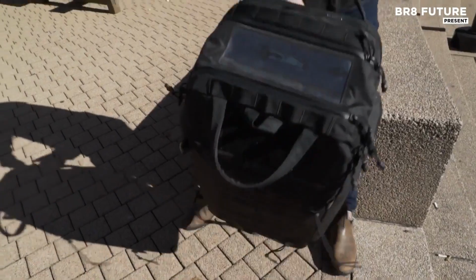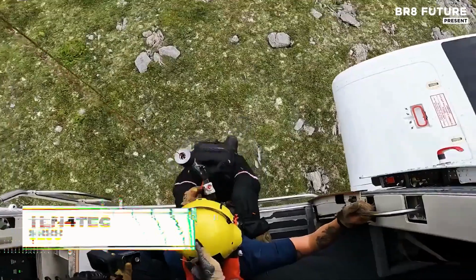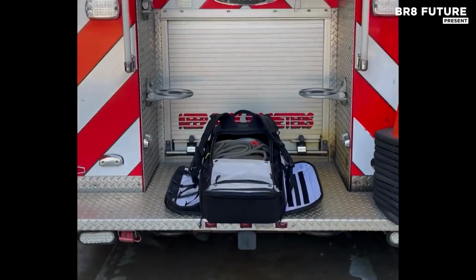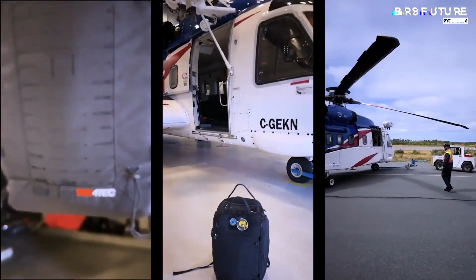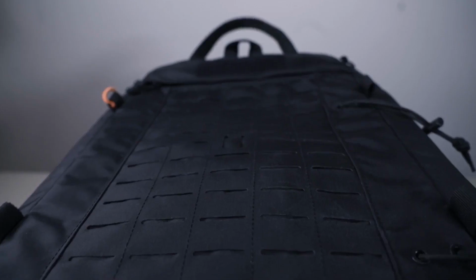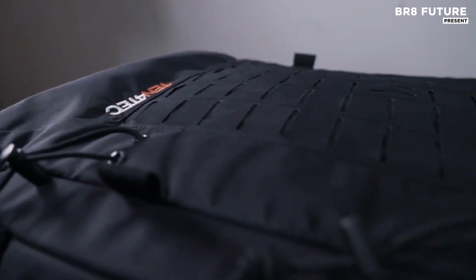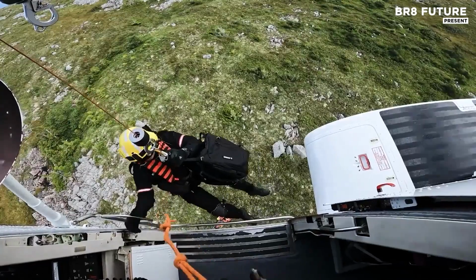The 10-4 Tech provides a versatile solution for those needing reliable, organized gear storage and easy accessibility. With its bucket-style access, you can reach into any section with ease, allowing for quick retrieval of equipment or supplies. Its 360-degree reach makes it incredibly efficient, ensuring that every part of the pack is within arm's length. This design also supports an ultra-organized setup, giving you dedicated compartments for different items. The grab-and-go handles allow for quick lifts.